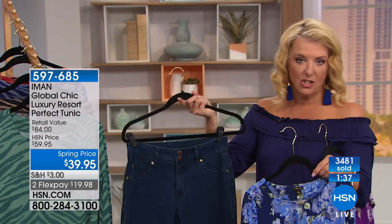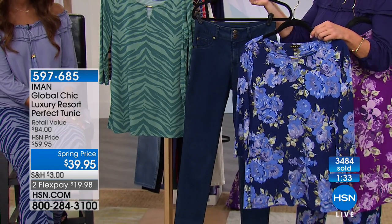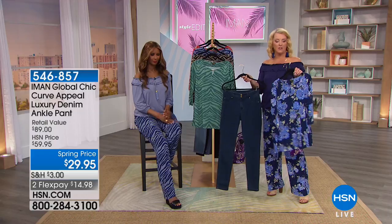Here's the jean. We just featured it. It's $29.95, and it will fit perfectly. And again, in petite, we have short, we have average, and we have long. So you have three different lengths. That's what Anne was talking about, having the right length.